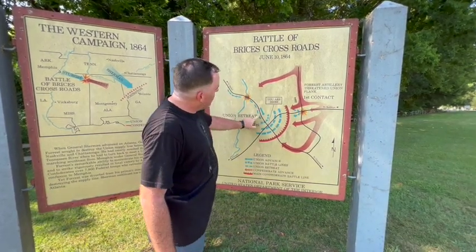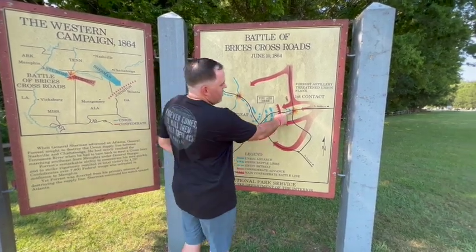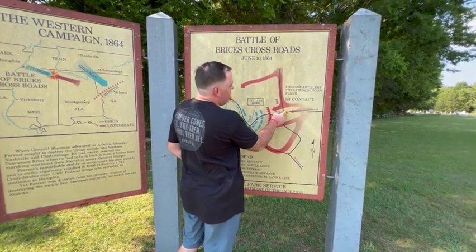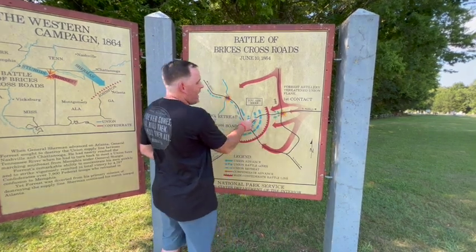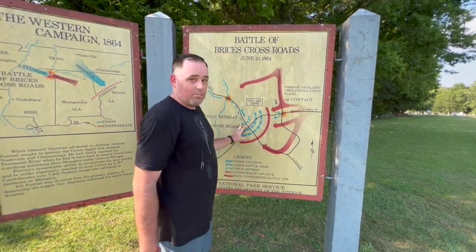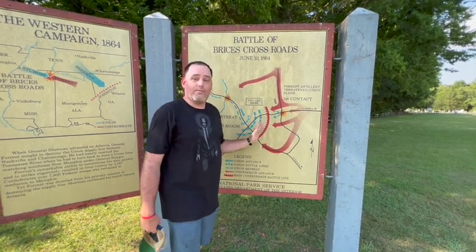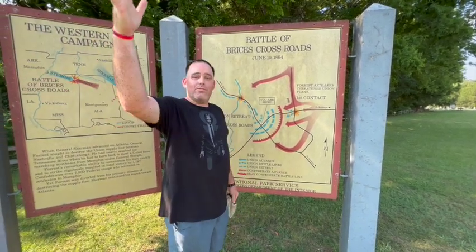From Ripley, the Union Army came. From Baldwyn, the Confederate Army came. This area right here down the road is where skirmishers of the Union Cavalry and General Forrest's cavalry met. They were on foot, so the scouts actually ran back and reported there was Confederate infantry up the road. Sturgis, as I said a while ago, freaked out and supposedly said to his staff, we got beat, double quick the infantry. So down the road from New Albany and Ripley, he double-quicked his infantry.